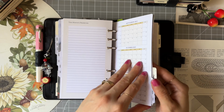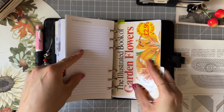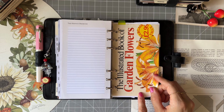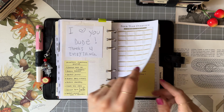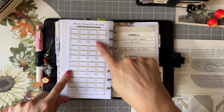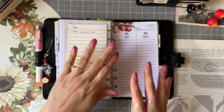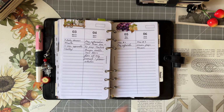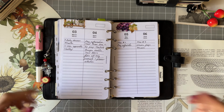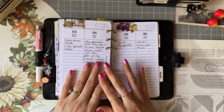And the last thing I can show you at the back of my planner is my future log section, with another garden book cover here to introduce it, some post-it notes, an At-A-Glance four-year overview, and an acetate with more notes that I need to keep in mind. And this is the future log that I created. I still need to upload it to Etsy. I will do it. I just need to figure out how to actually make it make sense. But it's been working great.